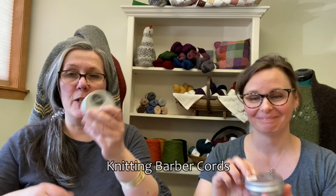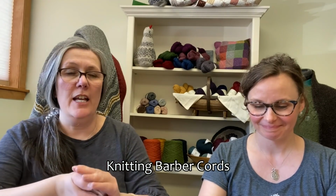You can't have too many. Oh my gosh. The knitting barber cords. These have been such a hit, not just with you and me, Maggie, but with everyone. And they come in different colors. You get one large one for the body and 2 shorter ones for sleeves, and you will use them with everything. Yes. We love them. So you get one of these so you can test it out. There's a lovely little tin of mints, which is great. It's got the woolly thistle on it.